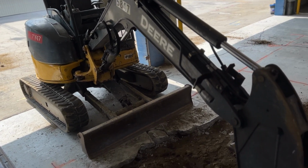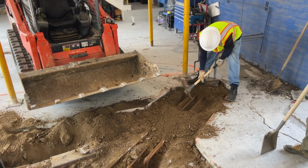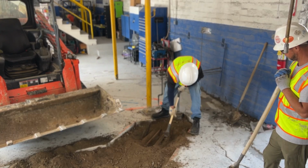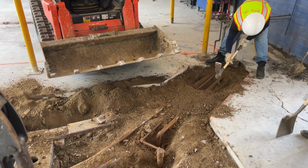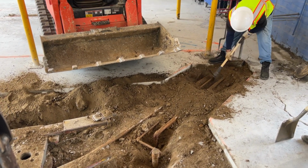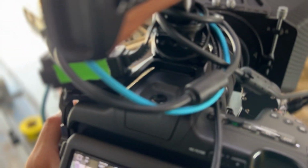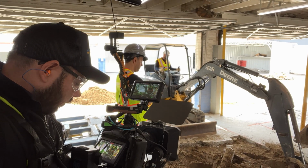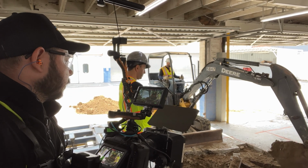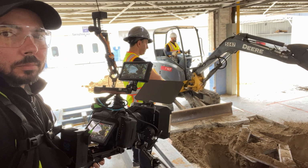So this is a look at the job site. They're pulling out this car lift, I guess it is. It's like a lift in an automotive place, a hydraulic lift that lifts up cars. So here they are extracting it and pulling up some of the dirt and other material. And yeah, just shooting handheld, a lot more on the Easy Rig, following the whole process of them digging up this hole.